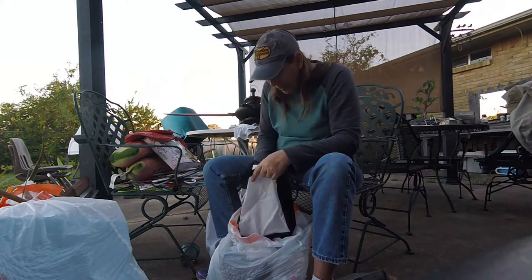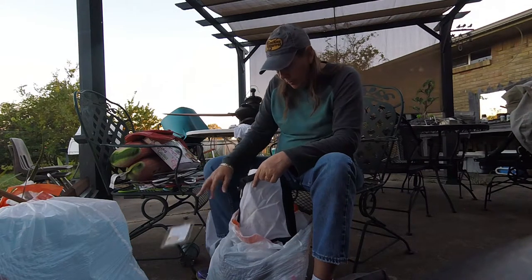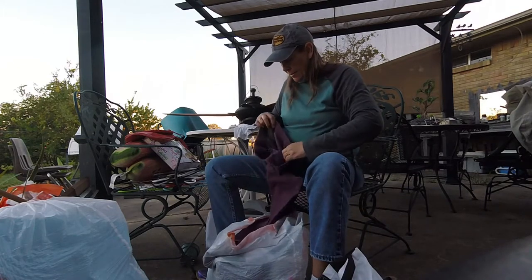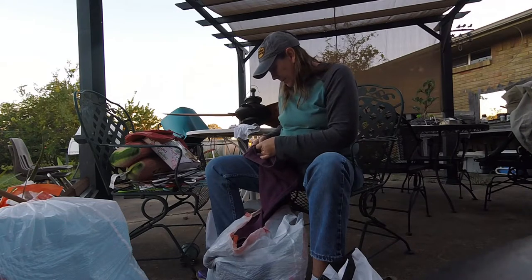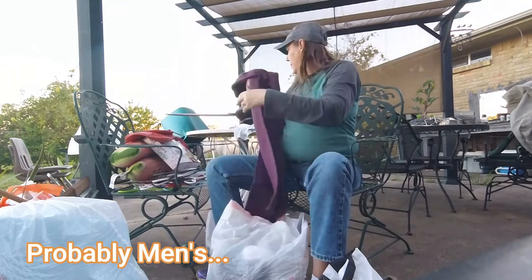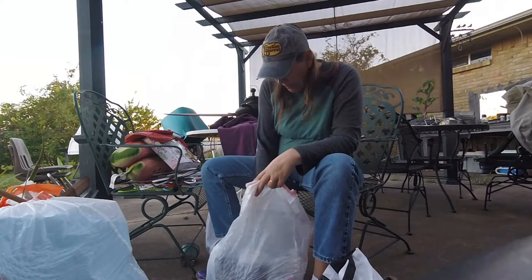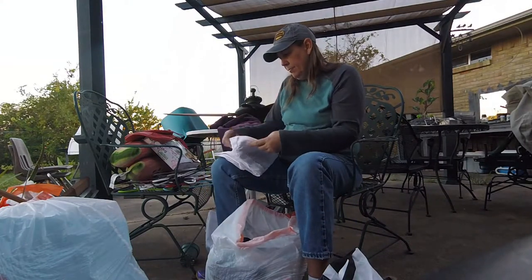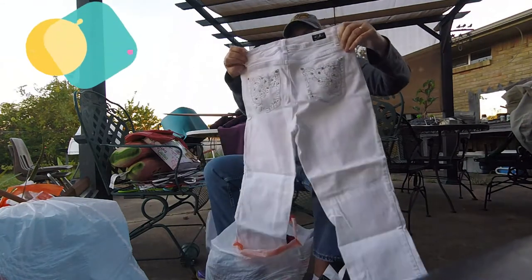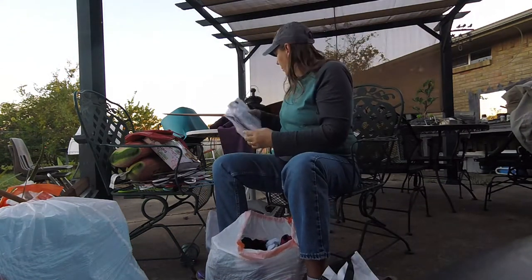Another bag. It has something. Oh, it has crayons in it. I think that's the pack that came out of. Those are mediums, but they sure look big. What do we got here? A pair of jeans, short jeans, white ones. These are really cute. I don't think any of my grandbabies can wear them.